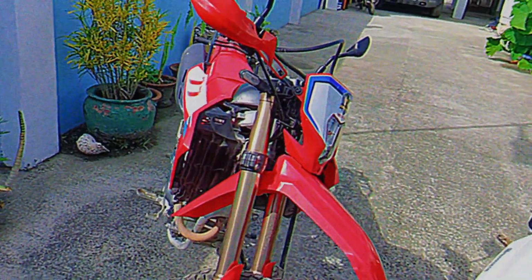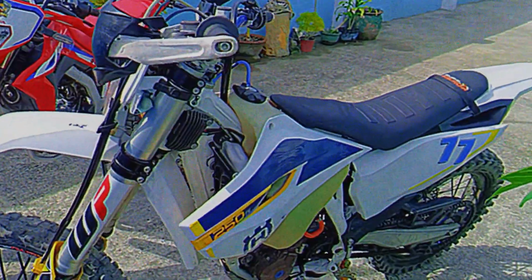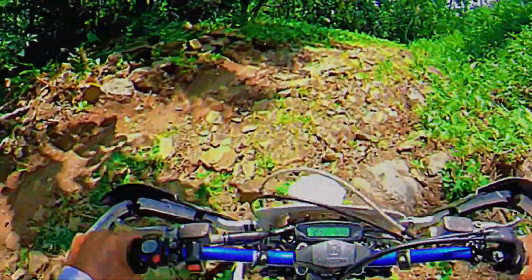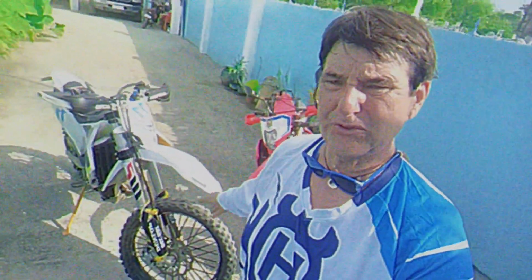Today we compare the Honda CRF 300L and the FE 250 HUSQVARNA. These two bikes are relatively close in the CCs. However, these two bikes could not be farther apart. Both of these bikes are amazing and they do the same thing. However, they are totally different.